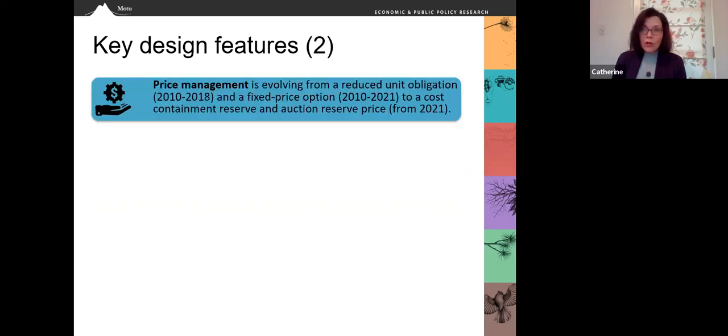Price management has evolved over time. To reduce price exposure, the government introduced a reduced unit obligation in 2010 to 2018, and a fixed price option from 2010 to 2021. I'll detail these later. This is transitioning to a cost containment reserve and auction reserve price, which will be implemented as part of auctioning from 2021.